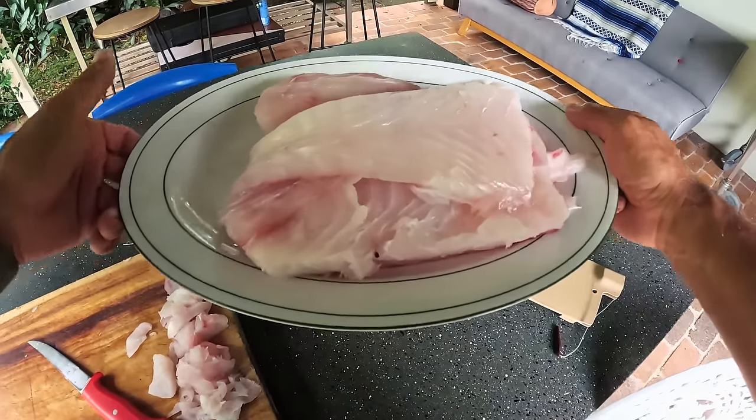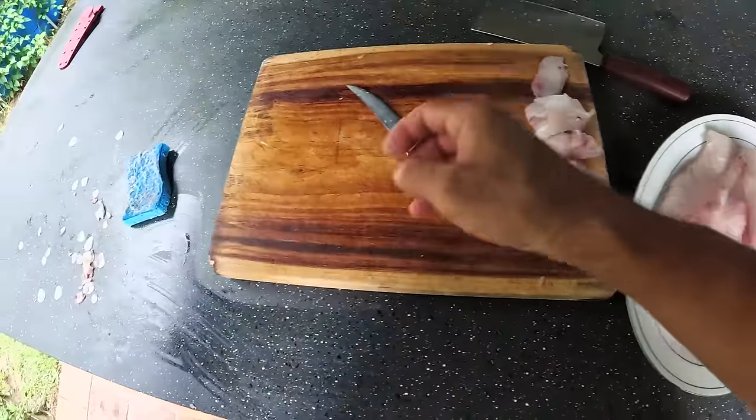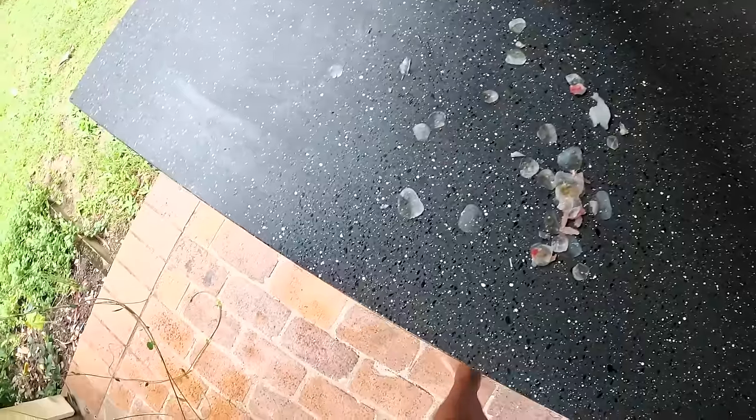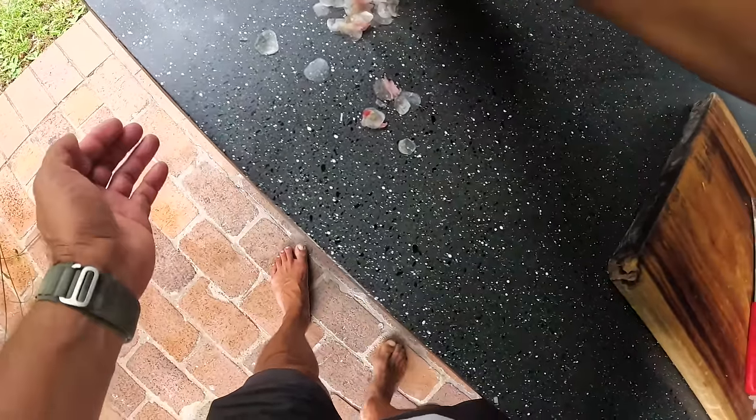Look at that, that's a pretty big plate of fish. Heaps of yield. And we've put the bones and everything into the fridge again because the flies are going crazy here, which is pretty gross.